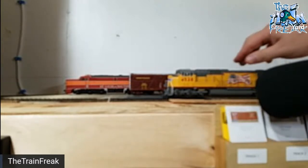Now let's see, let's check the lighting functions. So I should have headlights on, and I can't tell. Let's check the backup lights. Oh, that's not good. We ain't got no lights. So I might have to take this thing back apart later and see why I don't have any lights. Well, that's not good.